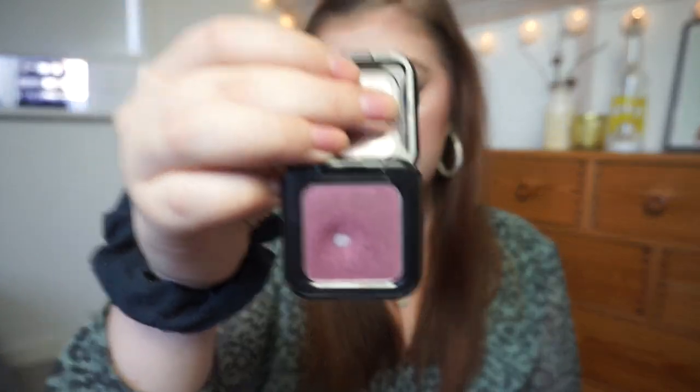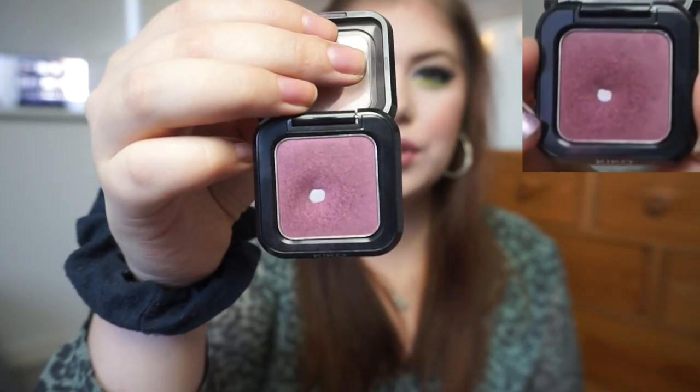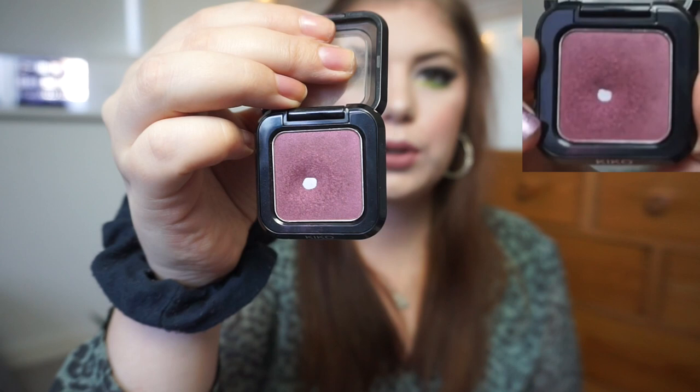This is also a Kiko eyeshadow in 54. I think I have used it a few times. Don't know how much progress you can see, but I hopefully can have more progress on this after doing those two Franken shadows. And the last shadow is something that I really enjoy, but man, this is taking forever.